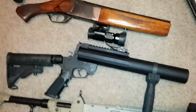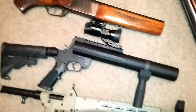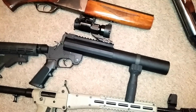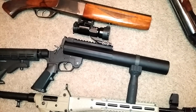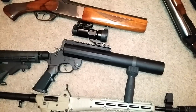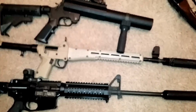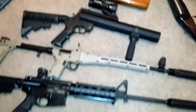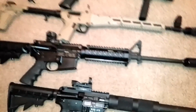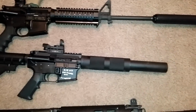And here we have an LMT standalone M203 grenade launcher, 40 millimeter. I've got buckshot rounds for it, practice rounds. I've got a couple adapters, one that shoots 10 22 shells at the same time, one that shoots 10 shells at the same time. Pretty wicked unit. Then below that is the Kel-Tec Sub 2000 with the suppressor, 9mm, takes Glock mags. Below that is an M16 select fire with the suppressor. Below that is an M16 with the 6-inch barrel, full automatic with the suppressor.